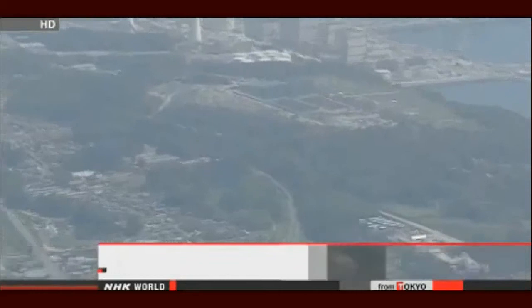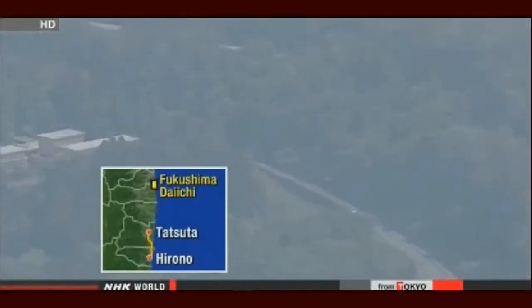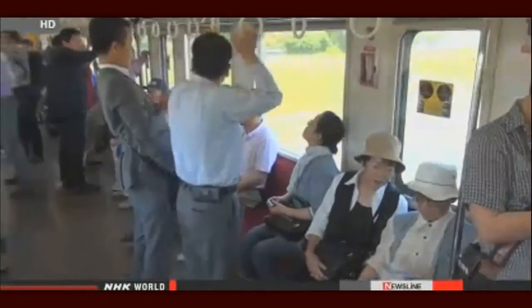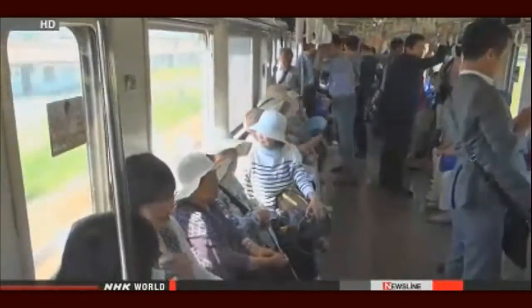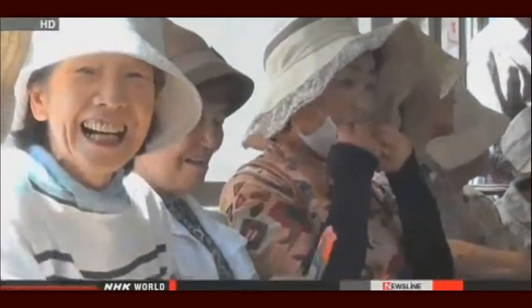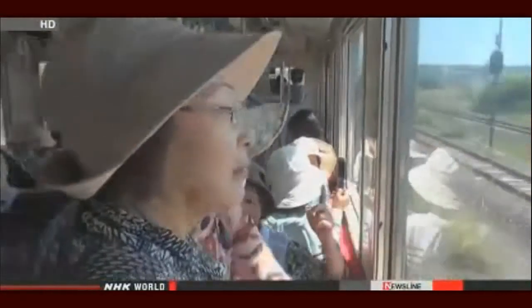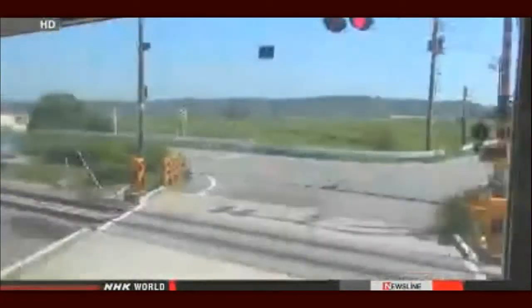Railway services have resumed in areas designated as evacuation zones in Fukushima Prefecture following the nuclear accident in 2011. An 8.5-kilometer stretch of the Joban line connecting Tatsuta and Hirono stations had been out of service for more than 3 years. Most areas along the section are still designated as evacuation zones, and only daytime entry to these areas is permitted. But the railway company decided to resume train runs after confirming that radiation levels have been lowered thanks to decontamination efforts.